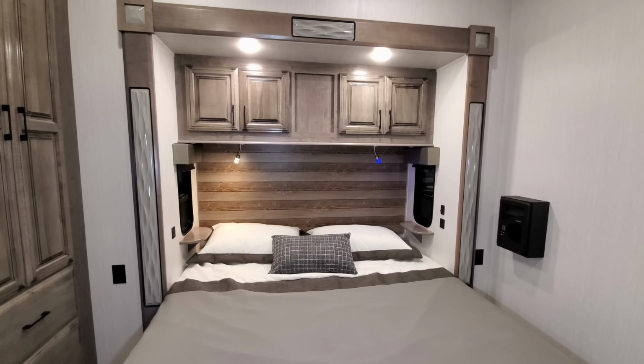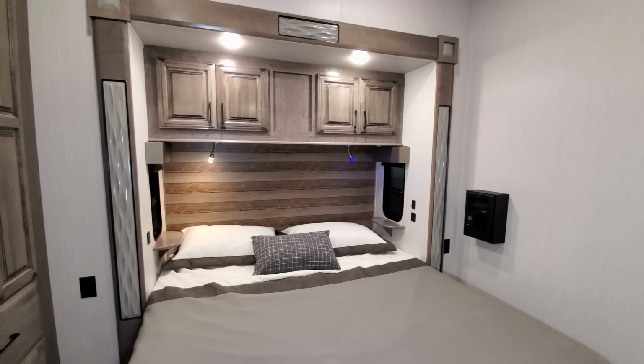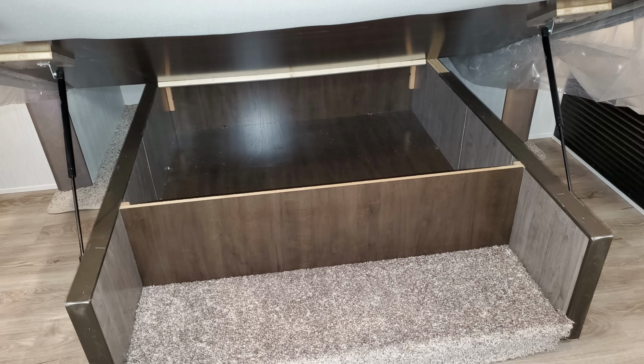USB charger ports and electric outlets on both sides of the bed as well. A camper king bed, and this bed does raise up, so there is storage underneath it here.